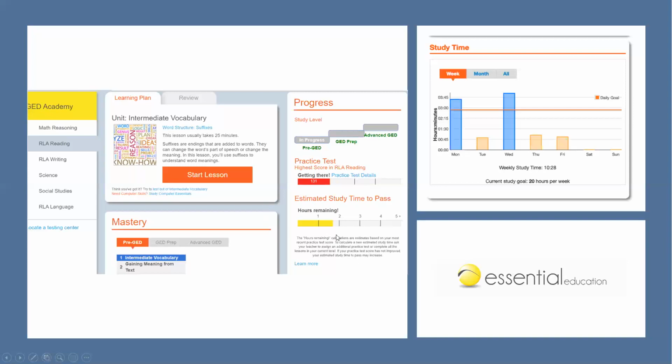And the lesson gurus estimate that he might be almost 2 hours away from some extra study time and extra lesson time. He can continue to check his progress here in the practice test details. And when this bar starts reaching up into the 150, 155 range, then this indication will say, instead of getting there, hey, you might be ready to test. And then at that point, he might be ready to take his test in RLA reading, or he might want to wait and take his test in all subjects at the same time. And at that point, he would need to check his progress in the other subjects as well.